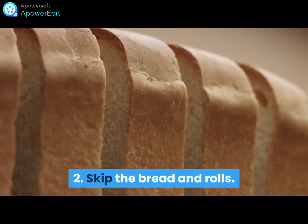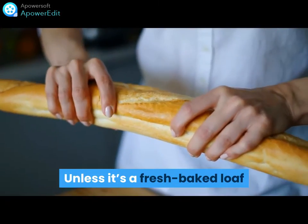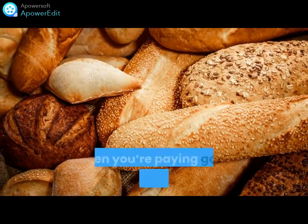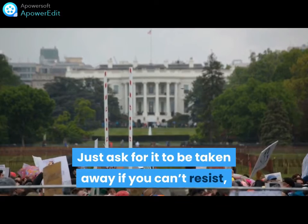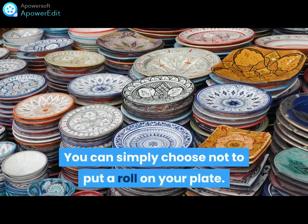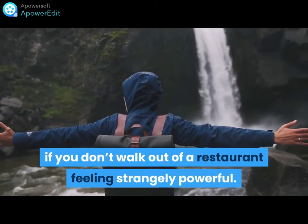2. Skip the bread and rolls. Many family restaurants still serve a bread basket with your meal. Unless it's a fresh baked loaf or some really special bread, just skip it. You don't need to fill up on ordinary bread when you're paying good money for a meal. Just ask for it to be taken away if you can't resist, but frankly, you're an adult, you can resist if you want to. You can simply choose not to put a roll on your plate. Try it just once and see if you don't walk out of a restaurant feeling strangely powerful.